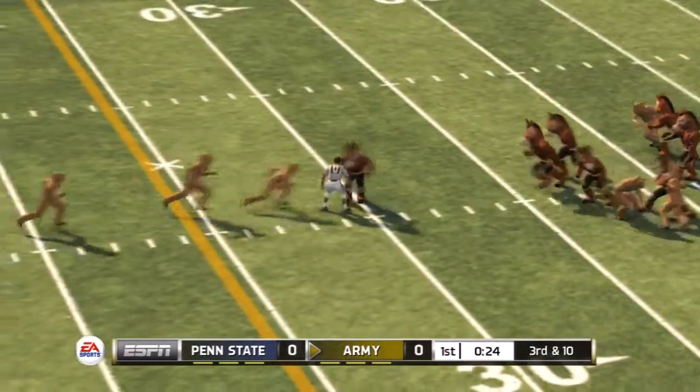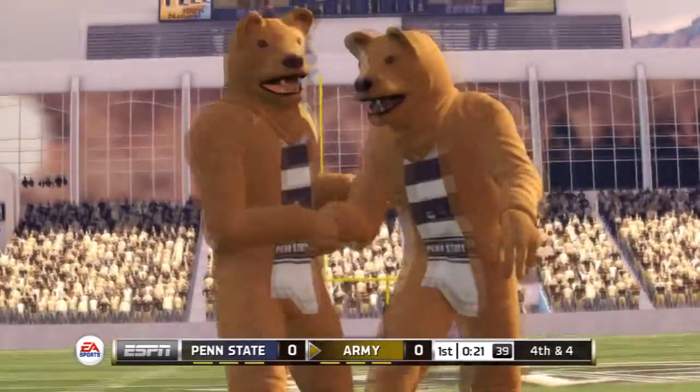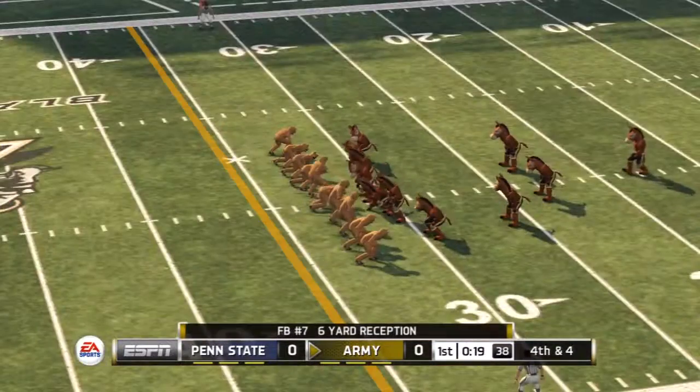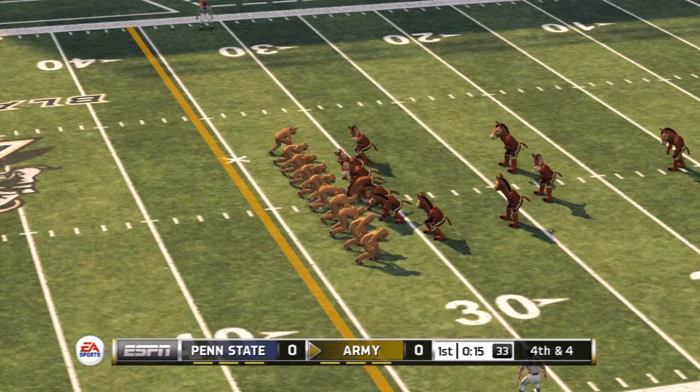Back to pass. He's taken down at about the 31. Nothing doing for the offense, and it's fourth down. This is the kind of solid, consistent play you look for in your defense. Let's see if the offense can follow it up.